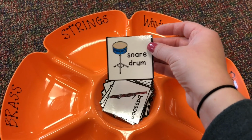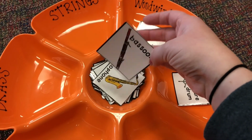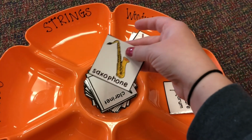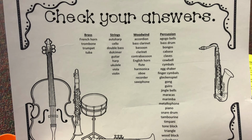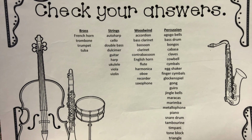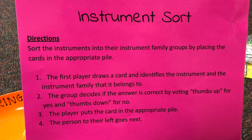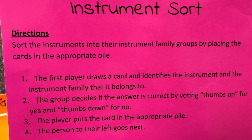After my turn, if I have the snare drum, I say, is this the percussion family? My group gives me a thumbs up or thumbs down, and then the person to the left of me would have their turn. Once all of the cards are sorted into their instrument families, you can look at this paper to see if you are correct. Please don't look at the check your answers until you're all the way done. I want to know what you know, not what the back wall on the cabinet says or what this paper says. So think before you look at the answers.